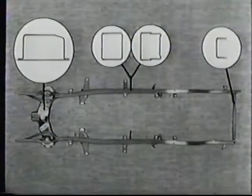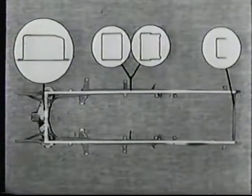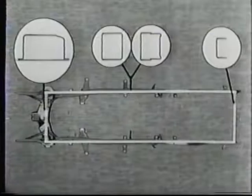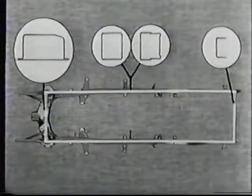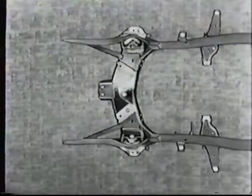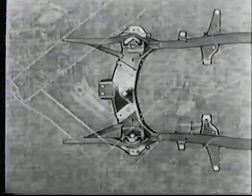Another reason is that with straighter side members and stronger front and rear cross-member attachments, the entire frame is virtually a rectangular box. But here's the main reason. A completely new design for the important front suspension cross-member.